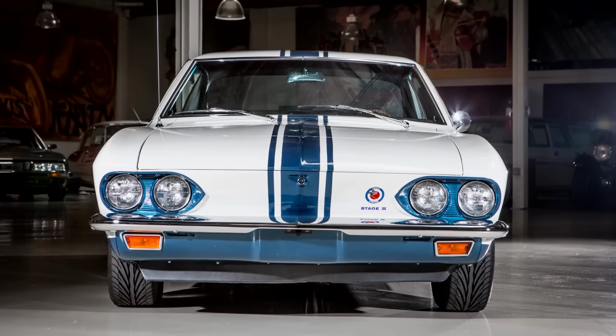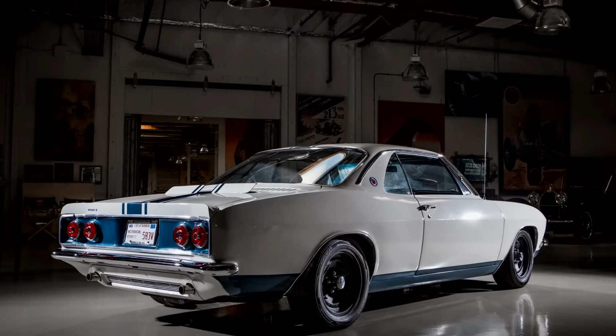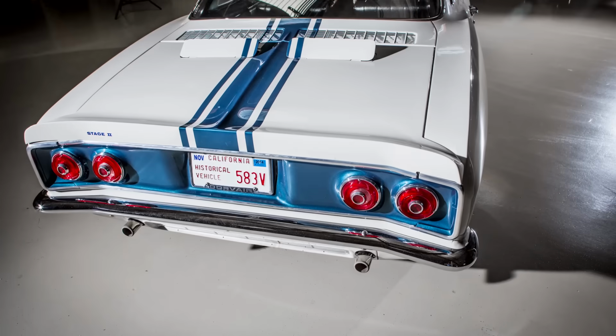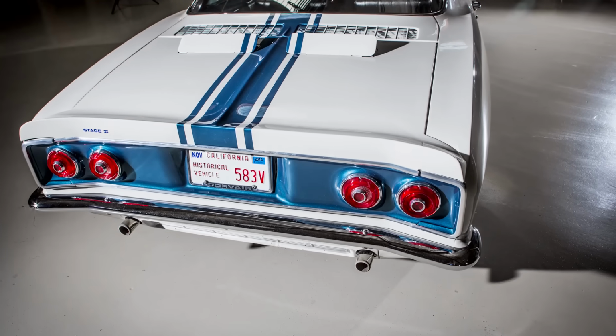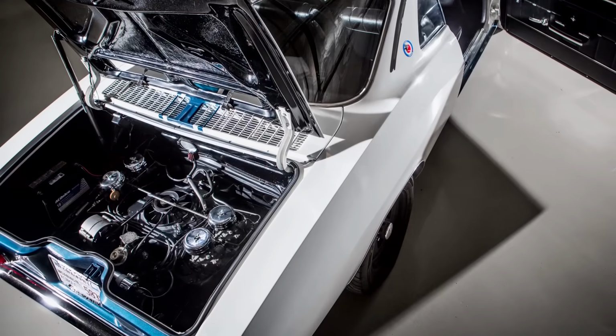A lot of people put down the Corvair. I consider it one of the 10 best General Motors cars of all time because it's just so different from anything else they built. They really handle. They really drive nicely. They're a lot of fun.